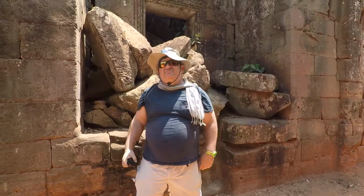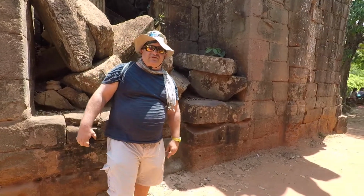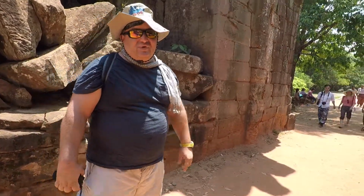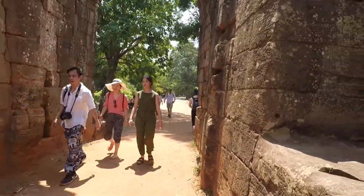Ta-da! I mean, ta-pram! We're here. Here it is. One of the more well-known temples in Cambodia. So, let's go. Come on in. And away we go.